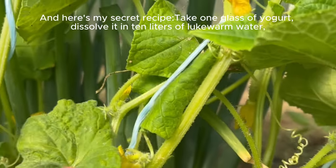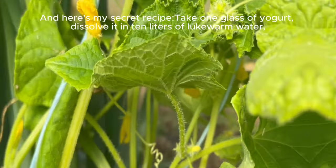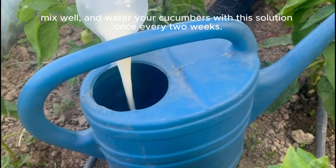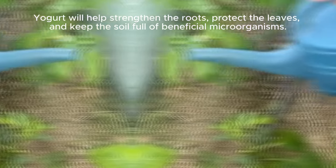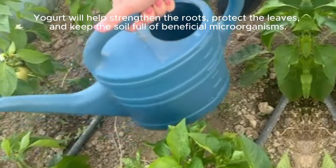And here's my secret recipe. Take your own glass of yogurt, dissolve it in 10 liters of lukewarm water. Mix well, and water your cucumbers with this solution once every 2 weeks. Yogurt will help strengthen the roots, protect the leaves, and keep the soil full of beneficial microorganisms.